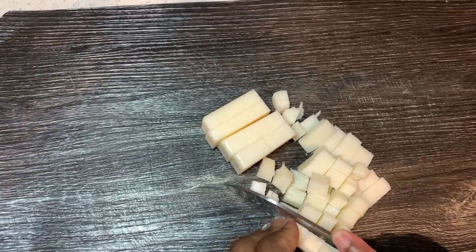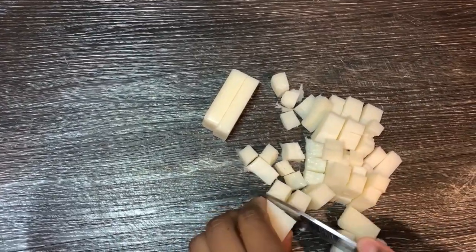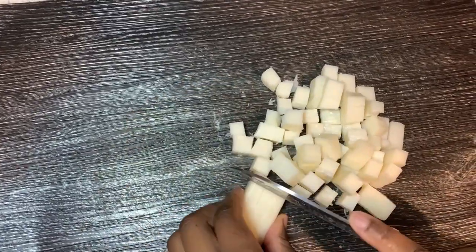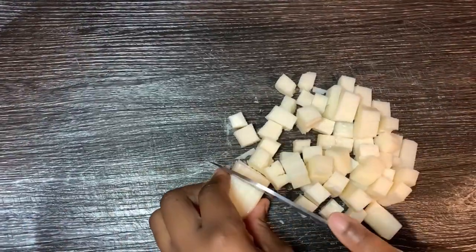I melted it. It was hard. I tried everything. I'm going to show you everything I did. It wasn't easy to make this soap, but I managed. I kind of managed to make it.